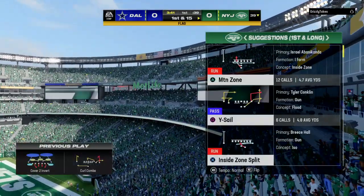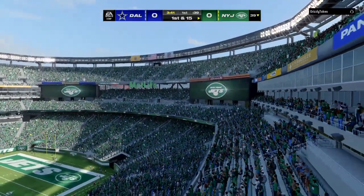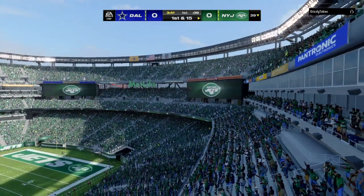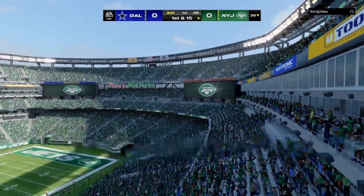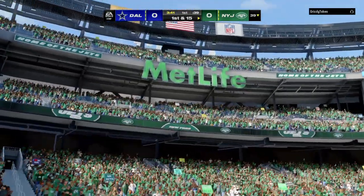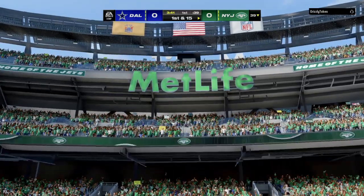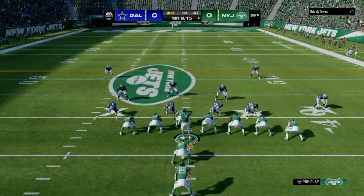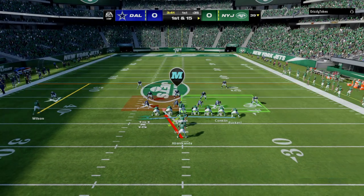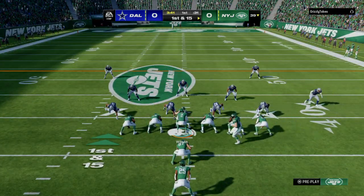So they accept the penalty, of course, and push the offense backwards a bit. The delay of game backs him up 5, 1st and 15.